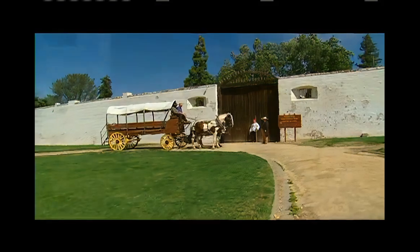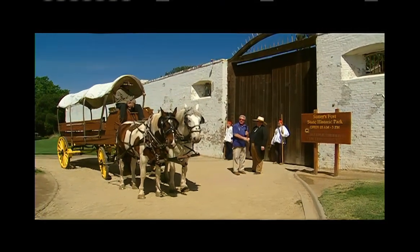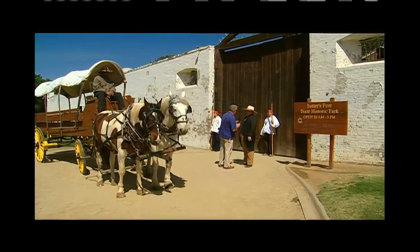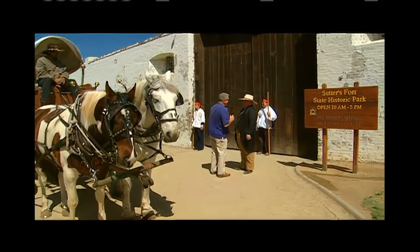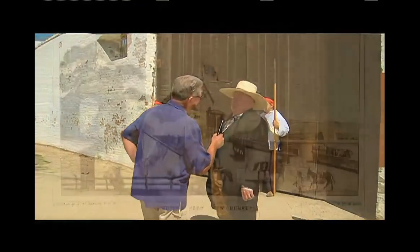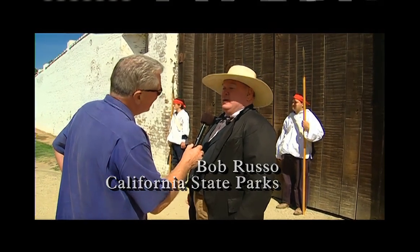We have officially arrived at Sutter's Fort State Historic Park, and it was a lot of fun riding in on this old wagon, but Bob, I'm not sure exactly why you had us arrive this way. Well, traditionally, that's how you would have come to Sutter's Fort. Now, a lot of people know of Sutter's Fort because of John Sutter, and in 1839 he built this place, but it really only lasted till about 1850. What do you mean it only lasted? Well, what you're looking at, the outside walls, is a reconstruction done in the 1890s. There is one original portion of the fort, and we're going to take you in there later.